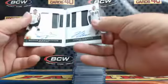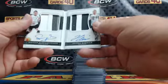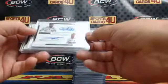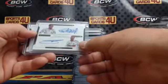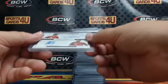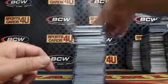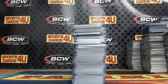15 out of 15, dual jersey autograph book, Germany, Bastian Schweinsteiger and Joshua Kimmich. Dual autographs to 20, France, Thierry Henry and David Trezeguet. And 10 out of 15, jersey number for Spain, Cesc Fabregas with Fernando Torres. That's the break and the recap.